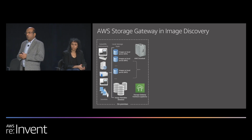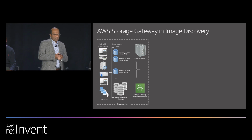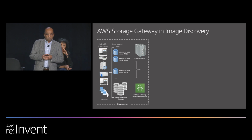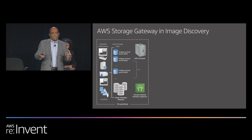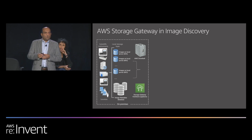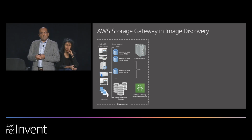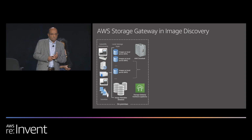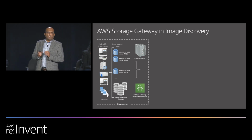So a little bit more into how this is configured, how it is done. As you see, multiple instruments generate a wide variety of formats and large-scale data sets. So we use Snowball to get our legacy data sets into cloud. We use AWS Storage Appliance to move the data. We also use DataSync. We also use SFTP processes over Direct Connect. But what is special about AWS Storage Gateway Appliance?